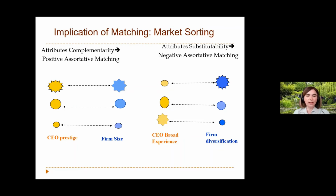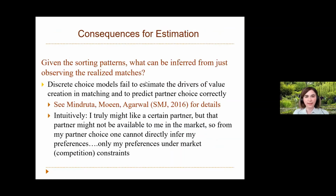Okay, so if we have this sorting in the market, what I depicted here are just examples of unidimensional sorting, where we look at one attribute on each side of the market. So we look at CEO prestige and firm size, and we know that this top-down sorting is a very well-established relationship: the most prestigious CEOs match with the largest firms, and the other way around. But what complicates things is that obviously CEOs are not only characterized by prestige, and firms not only by size. So we have multidimensional matching, which is very, very complicated to uncover and also very complicated to characterize. We're not going to have the simple top-down sorting if there are more dimensions that matter in the matching process.